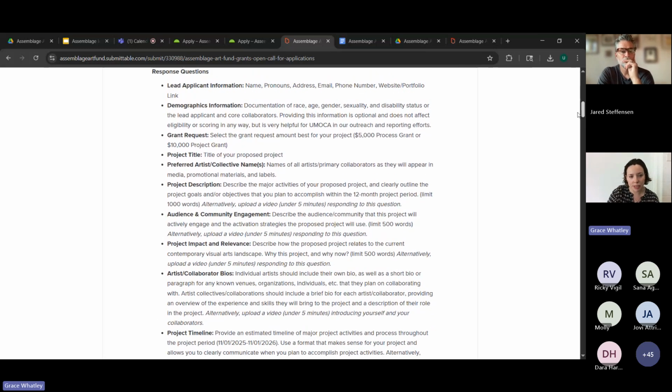We do ask you to submit some demographic information. And I will say this again and again, this is not part of the scoring. This information is not scored. And I know that some of this can be uncomfortable to submit. And if it's really uncomfortable, then feel free to check that box that says prefer not to answer.